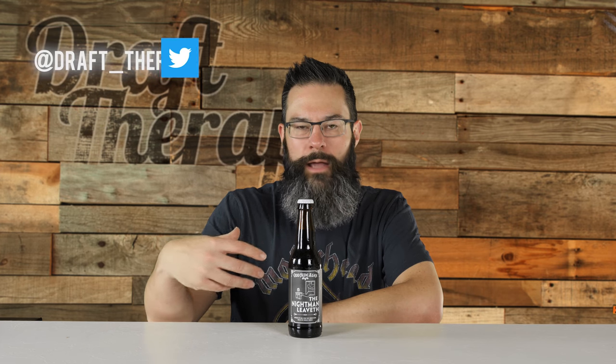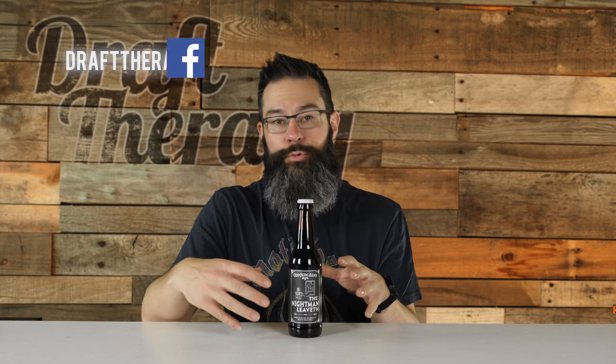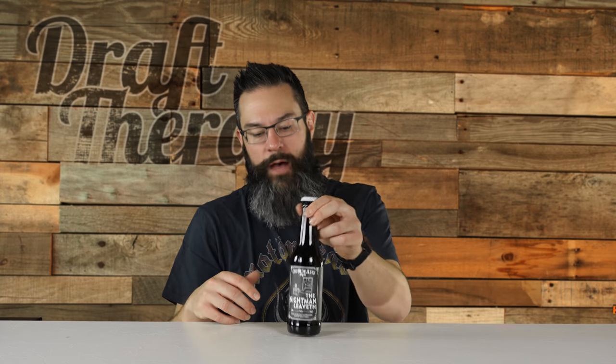I'm hoping that the rye brings out a little bit more spiciness and some dryness from the beer, but I'm also hoping for some sweetness from the milk stout side, so hopefully this will change the pace a little bit. So let's talk about this great crudely drawn label of the Nightman leaving. All I can say is I'm glad he's not coming in my room to fill me up.